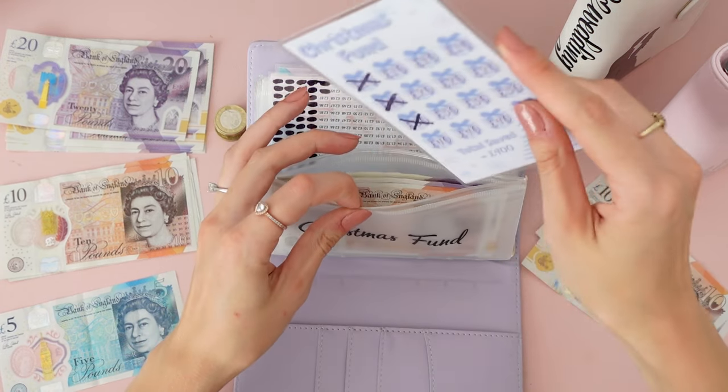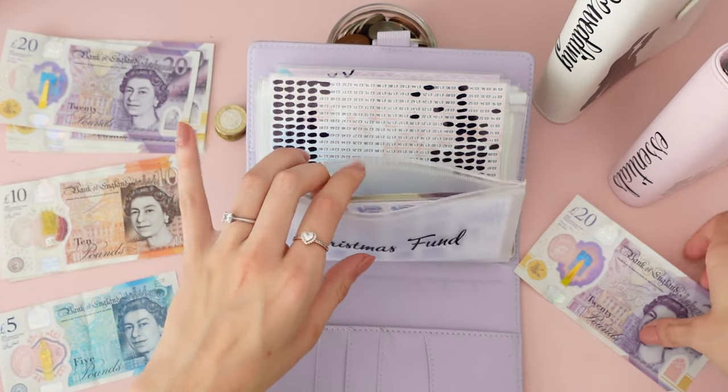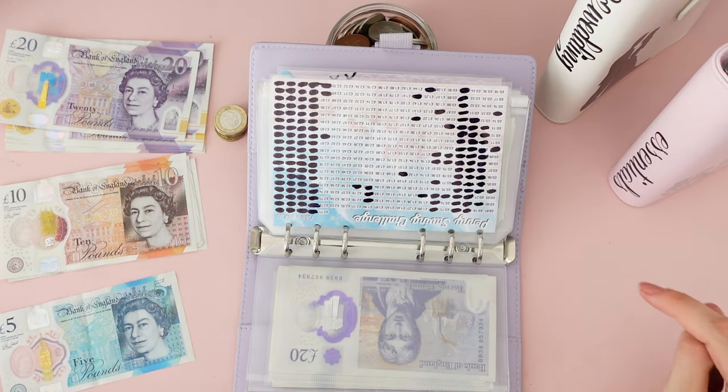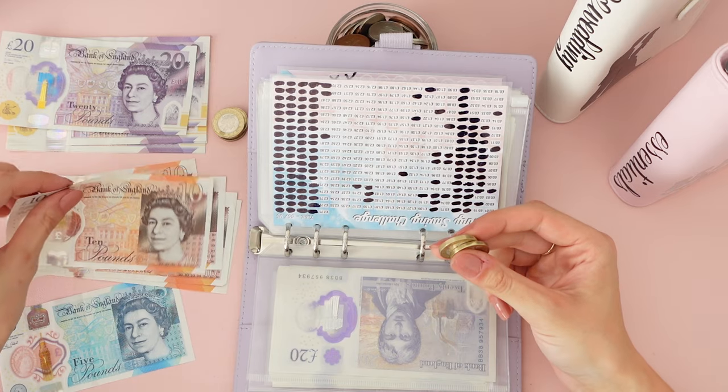So I'm gonna pop that back in, and I really need to keep an eye on my camera so that it doesn't die. Let's hope we've got enough time. We've got one bar, we can do this. So moving on to the penny saving challenge. I'm actually adding £12 in there today to make use of the coins a little bit.